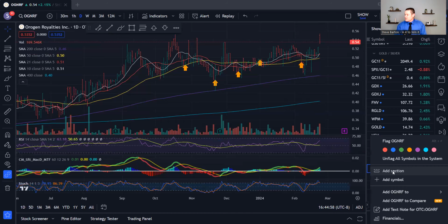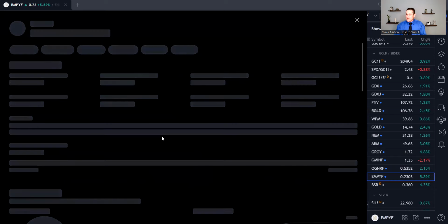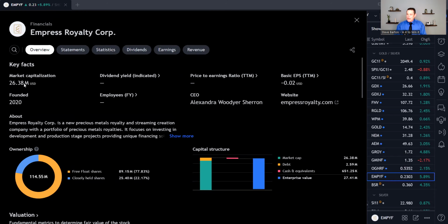But between these two, if we go and we just look at the financials here, the overview, this market cap is over 100 million, which isn't big, but it's something. And so the part available to us is 80% of these free float shares. If we do the same with Empress Royalty, their market cap is 26 million. So much smaller market cap. You might be able to buy it. You may not be able to sell it. That was a big part of it.